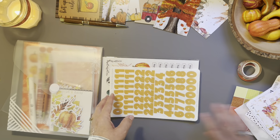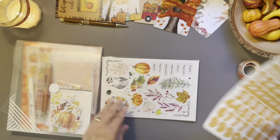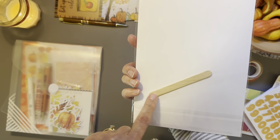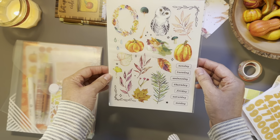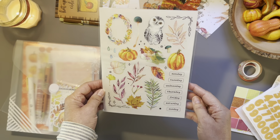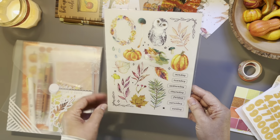All right, and then we have these number stickers. And then these are rub-ons. You rub them on with that. But they're nice because they're very flat when you put them on, and I like the feel of them. Aww.